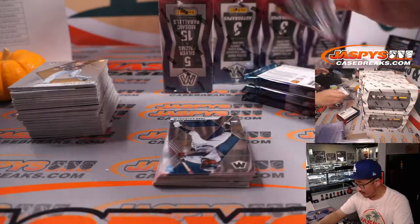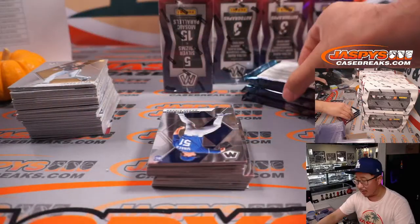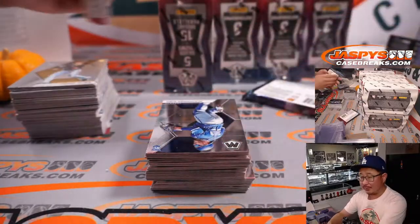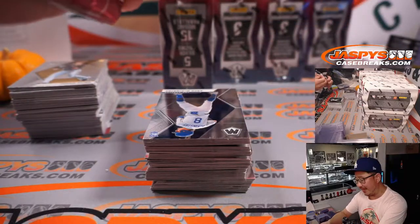I have to say, Panini definitely got it right with Mosaic. I think a lot of collectors seem to consider Mosaic right up there in that Prism Select sort of vein.